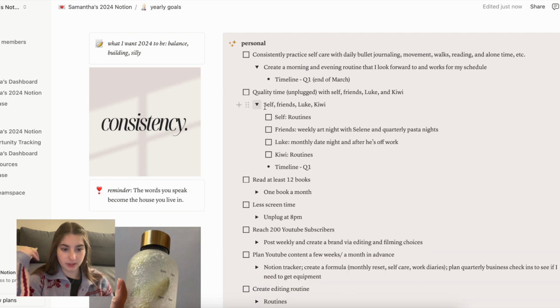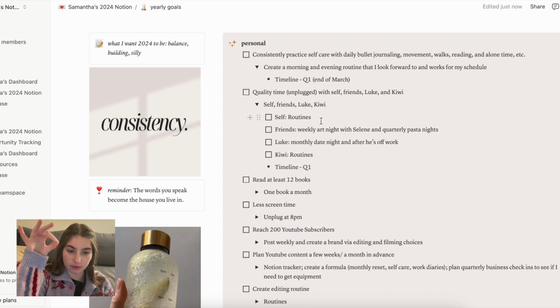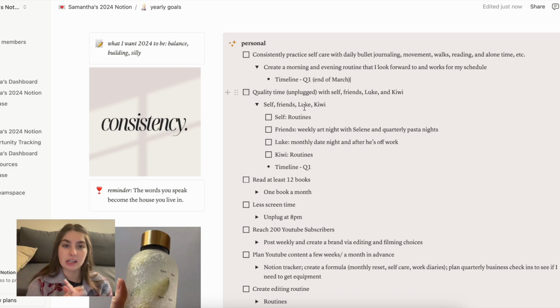Okay. And then I have quality time unplugged with myself, with friends, with Luke and Kiwi. And then I go into different categories for each of them. And I did this way because if I get to 2024 and I realize I prioritized myself, but I didn't do anybody else, then I can tick that one off instead of just ticking off the whole one. So with myself, I want to prioritize my routines. I'll come back to that a little bit later.